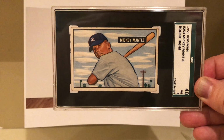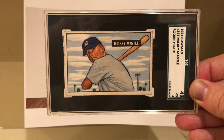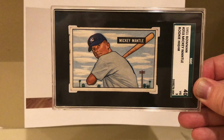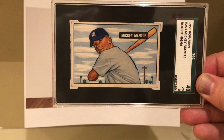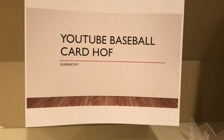So I actually have 2 cards in the 1951 Bowman set, the Mickey Mantle and the Willie Mays. So anyway, guys, that is it. I hope that you enjoyed this video. And if not, what are you going to do? This card is absolutely gorgeous.